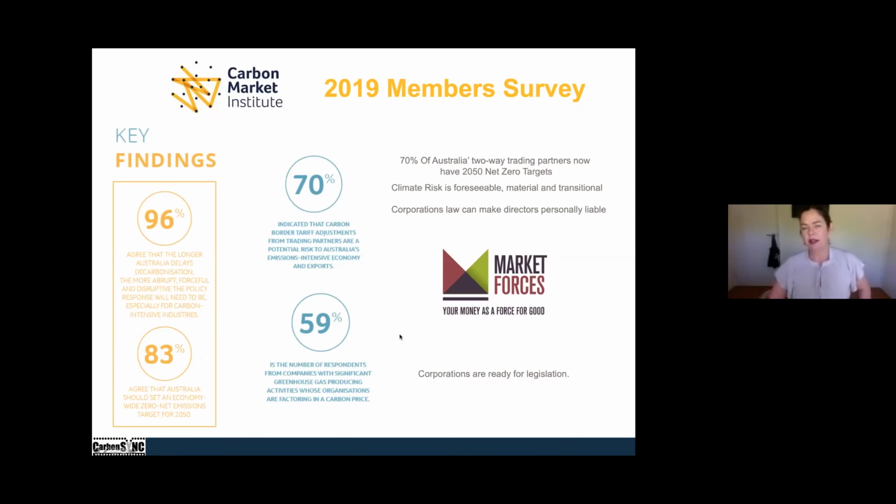If we think about, obviously someone needs to pay for this, we can just go to the biggest emitters in the country, the big corporations that have these huge liabilities, and get an understanding as to where they are at, how they're thinking about things. So I'm a member of the Carbon Market Institute of Australia, which has over 200 members, and most of those members are the highest emitting companies in Australia.